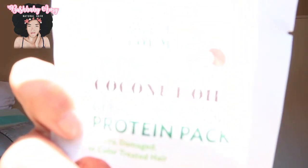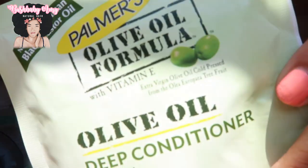This is another one of my favorites. I haven't used the entire range, but I have used these two products in particular, and I really, really enjoy it. So it's Palmer's, and I have the coconut formula protein deep conditioning protein pack, and then the olive oil formula deep conditioner. So I use these for different reasons.